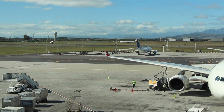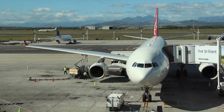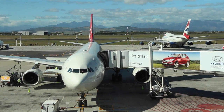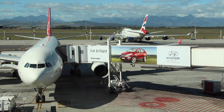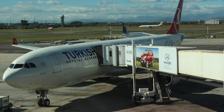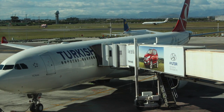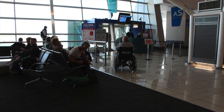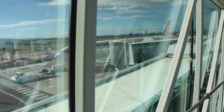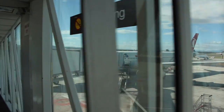Okay, so here I am airside, and here's my first glimpse of that beautiful A330 I'm about to fly on. An A330-300 series from Turkish Airlines, and it's been christened with the name Culinary. Here's another view, and we are about to board. Okay, here I am boarding the airplane, and at this stage I'm getting very, very excited.